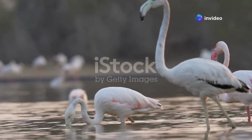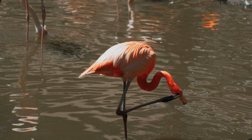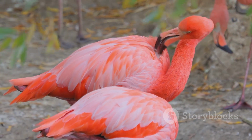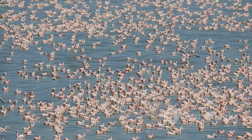Their mating rituals can last several days. Some flamingos have completely red eyes. Flamingos are one of the few birds that can stand on a single leg for hours. In captivity, flamingos sometimes develop new behaviors due to human interaction. Without carotenoid-rich food, flamingos would turn gray or even white. That's 200 amazing flamingo facts for you!